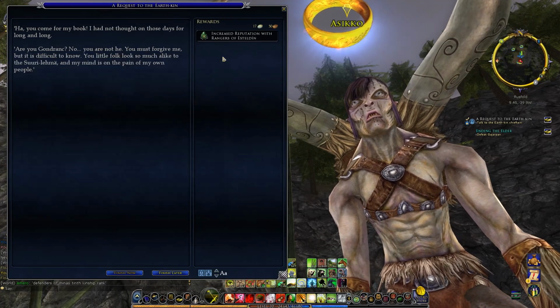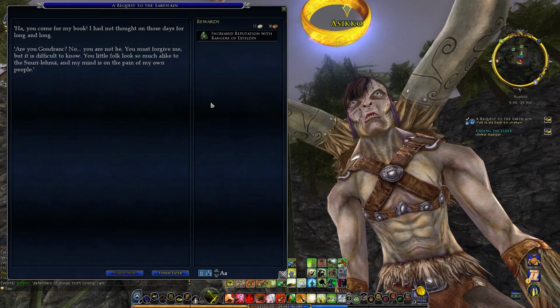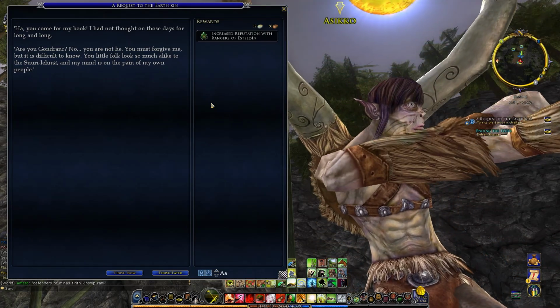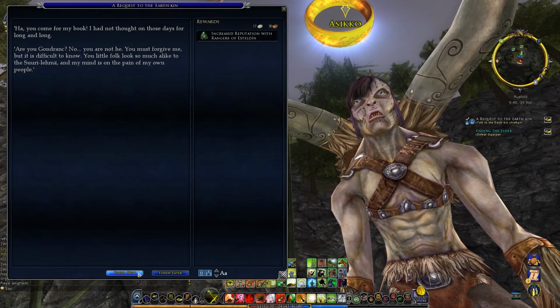Indeed we have. Ha! You come for my book. I had not thought on those days for long and long. Are you Gondrak? No, you are not he. You must forgive me, for it is difficult to know. You little folk look so much alike to the Suri Lemma, and my mind is on the pain of my own people.